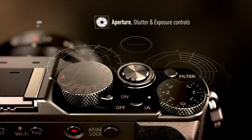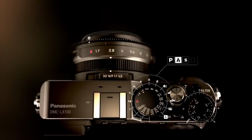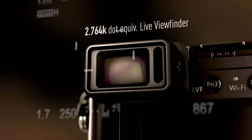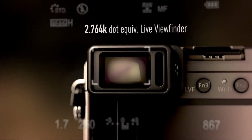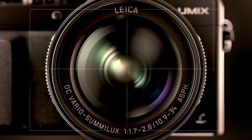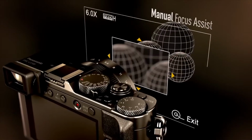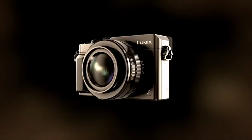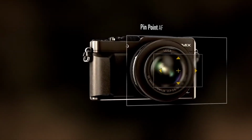But what sets this model apart is that they squeezed a much larger Micro Four Thirds size sensor into this ultra compact form factor. Most rivals only offer a 1-inch sensor by contrast, but here you get a sensor that's 1.6 times larger, and that change delivers superior image quality, less noise, better detail, and more dynamic range. And it's also far more suited to large format printing.